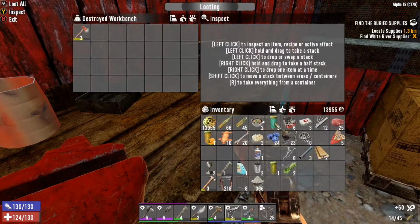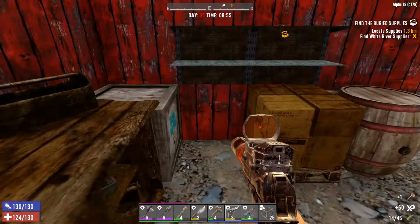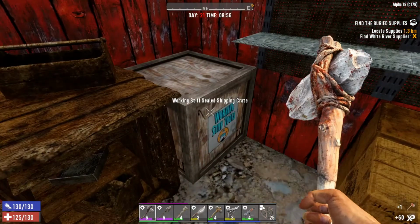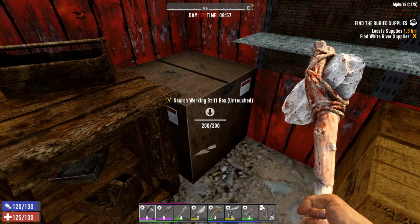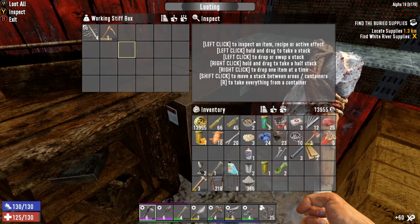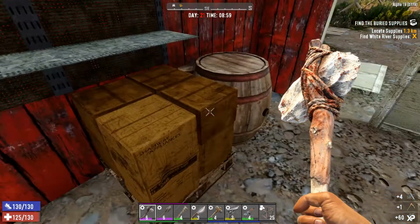Okay, right. What have we got here? A fire axe. That's okay. What are the chances, as a birthday present, that there is an auger for me in this box? Very slim, but I'll take the parts, that's fine.